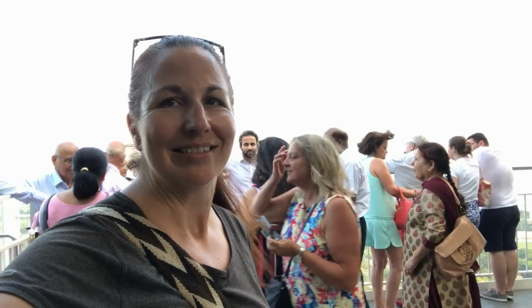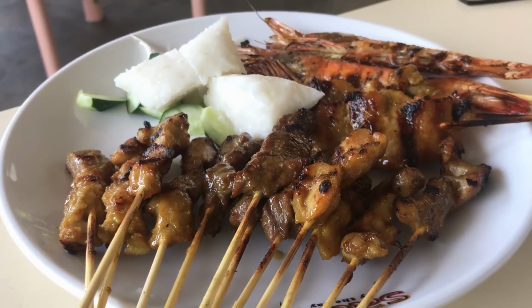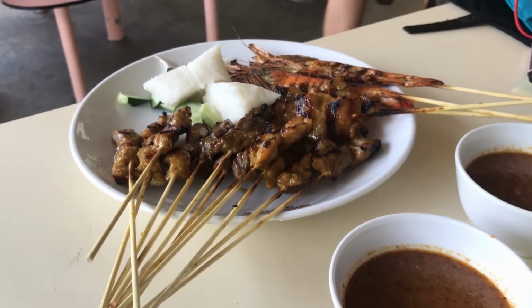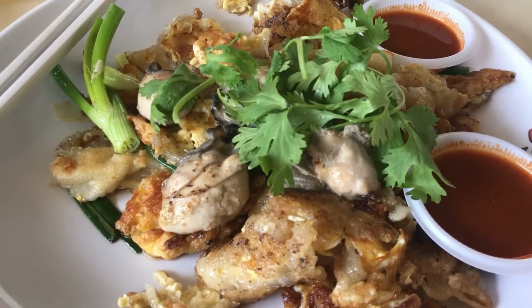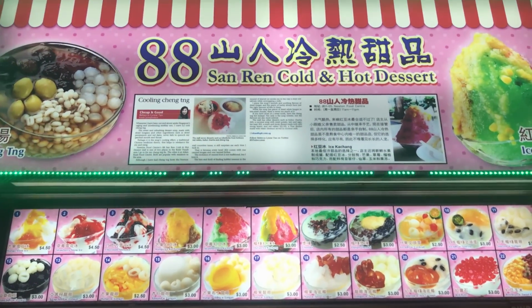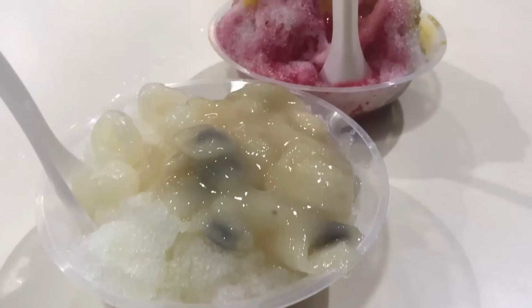They're from Punjab. So much of this city is about its food, and we are about to eat some satay at Satay by the Bay and fried oysters. Pretty excited about it. We've gotten our dessert after dinner, a traditional dessert. My dessert is soursop and longan fruit over shave ice, and Mary Beth's is a mango and other stuff shave ice. And I suspect they're going to be pretty good. The desserts are good. They're very sweet and tasty.